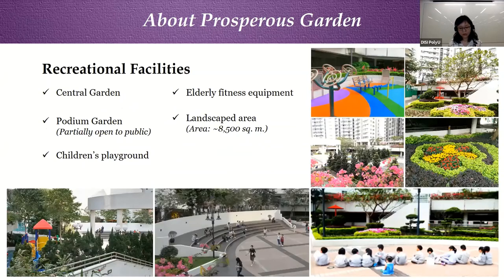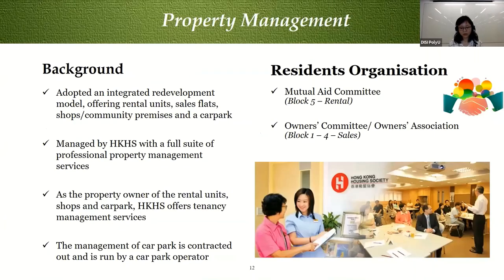We now have on-site the Central Garden, which is open to the public from 6 a.m. to 11 p.m., Podium Garden, Children Playground, Elderly Fitness Equipment and Landscape Area. It's about 8,500 square meters. Being the owners and the property managers, the Housing Society offers tenancy and property management services. The management of the car park is outsourced and run by a car park operator.